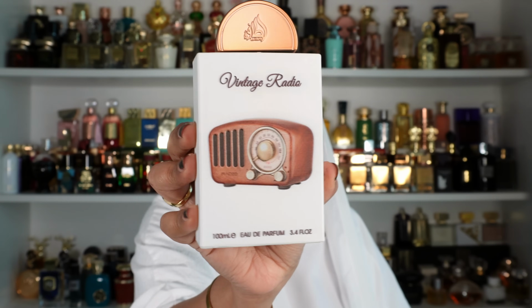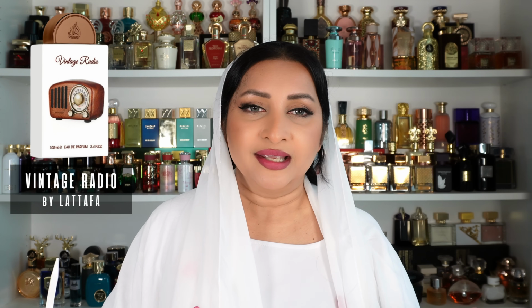As a matter of fact, this perfume stays for a very, very long time on your skin. And last but not the least, we have Vintage Radio. Yay! It made it on my top 10 list, or top 15 list, because initially I was not very sure about this perfume, but the more I used it, every time I would spray it, I would feel so relaxed. And I know it's because of that sage in this perfume. It's a very calming perfume.